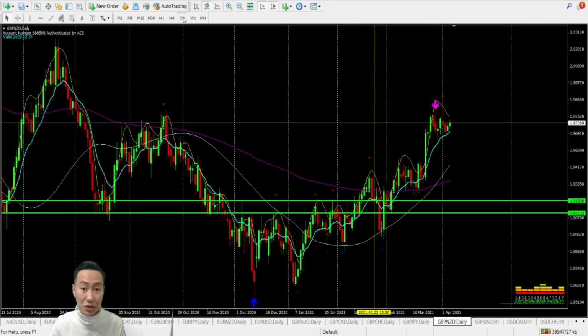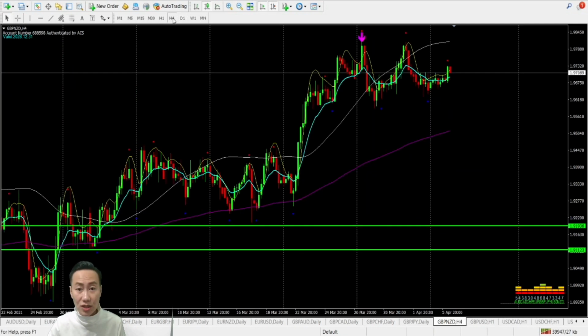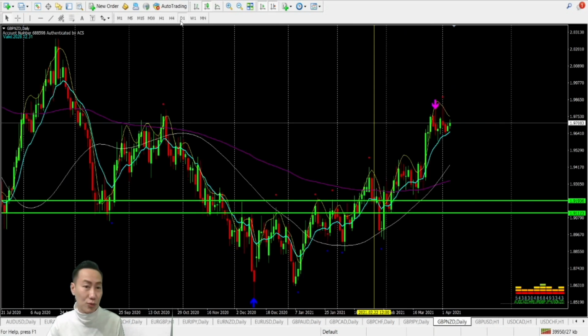Well, will it change the trend? Because H4 looks like it's trying to change the trend. Well, it's still in the bull market. So no, pound kiwi. Okay, so for people who are doing short, it's not advisable.